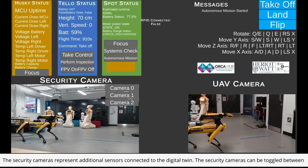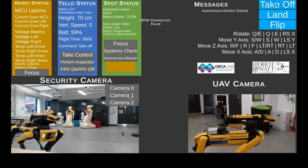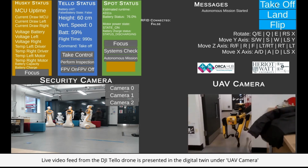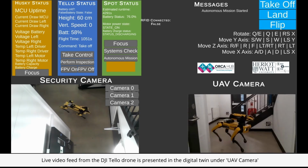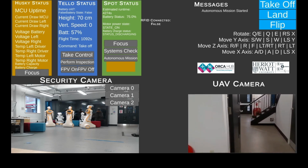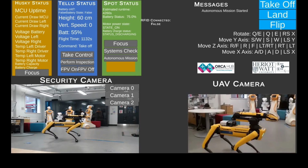In instances of constrained line of sight or fault in onboard mapping of the robotic assistant, the safety assurance of the pathway to recovery or to return to home is verified via the camera. The human operator is using the security camera to ensure the robot is acting as intended. This corroborates with the diagnostic information seen in the digital twin.